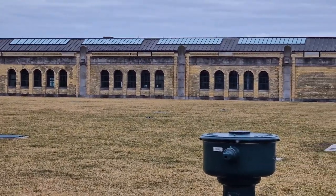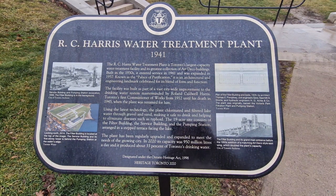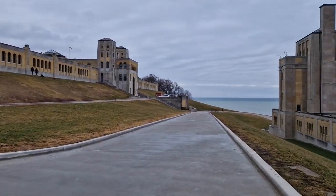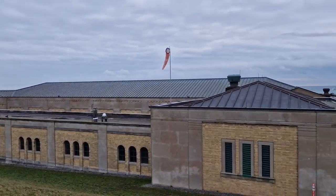It was named after Roland Caldwell Harris, Commissioner of the Works from 1912 to his death in 1945. It is a National Historic Civil Engineering Site, a designated historical building, and has been featured in many film, fashion and TV shoots.